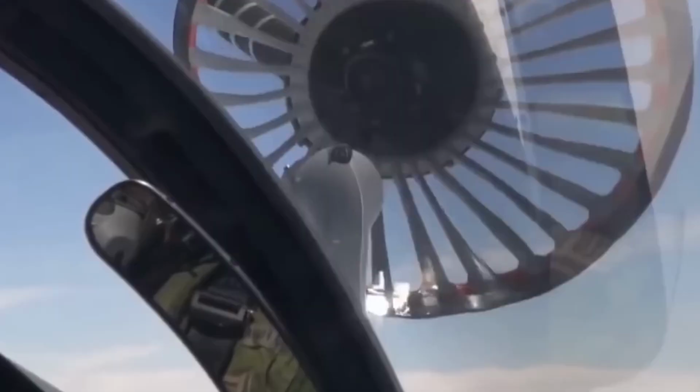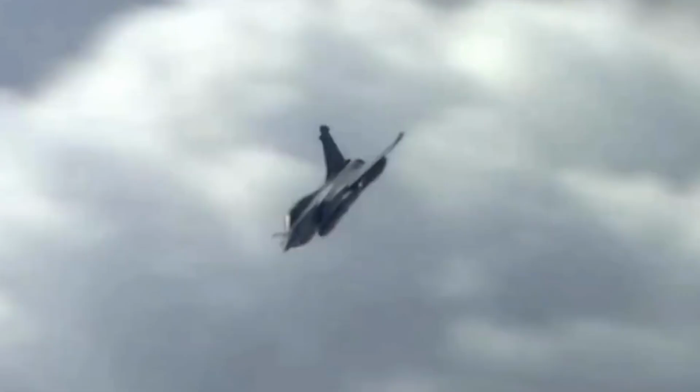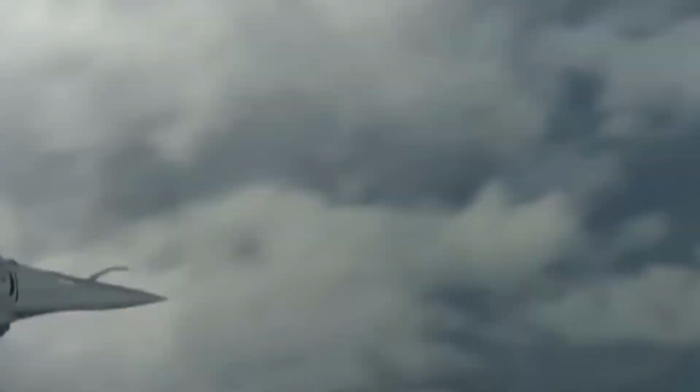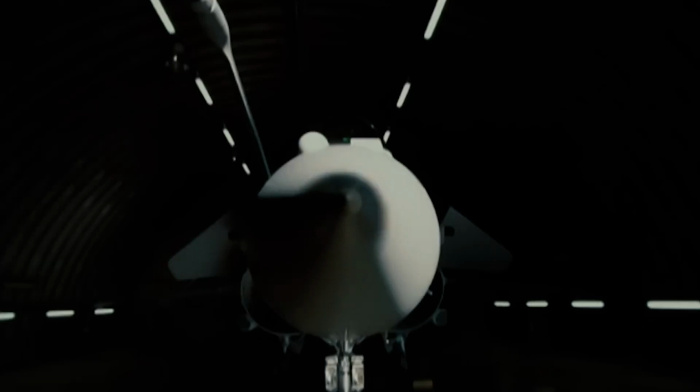When it comes to a showdown, the Rafale isn't shy. It can go toe-to-toe with the latest versions of the American F-16, proving it's not just a pretty face in the sky. The Dassault Rafale isn't here for a short stint. It's set to be the star of French air power well into the 21st century.